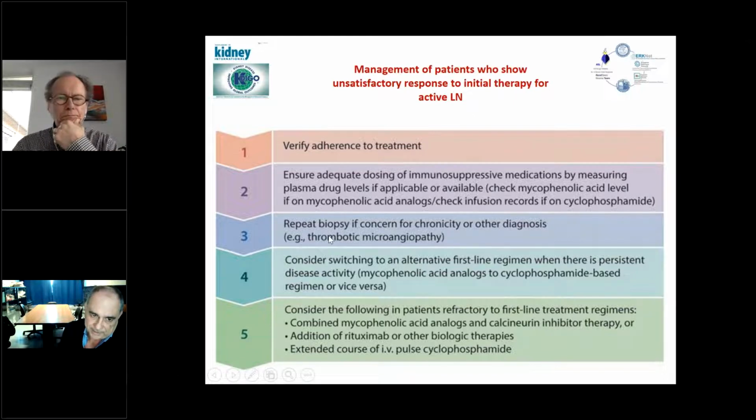And remember that biopsy can be much less harmful compared to an immunosuppressive regimen given without enough data. And generally, it's considered useful to switch to an alternative first-line regimen: if you have used mycophenolate, it's better using cyclophosphamide, and vice versa. But this is the field where an extensive use of biologic drugs like rituximab has been applied.